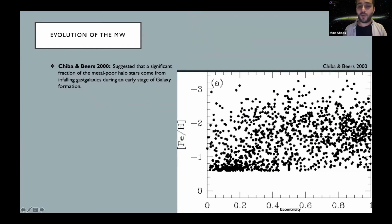Remember what I told you about galactic archaeology? We try to find how galaxies evolved. So we try to look for a group of stars. If you look at this image, you see the eccentricity on the x-axis. Think about eccentricity as the motion, how those stars are moving. So these dots are stars, okay? And so this tells you more about how the stars are moving.